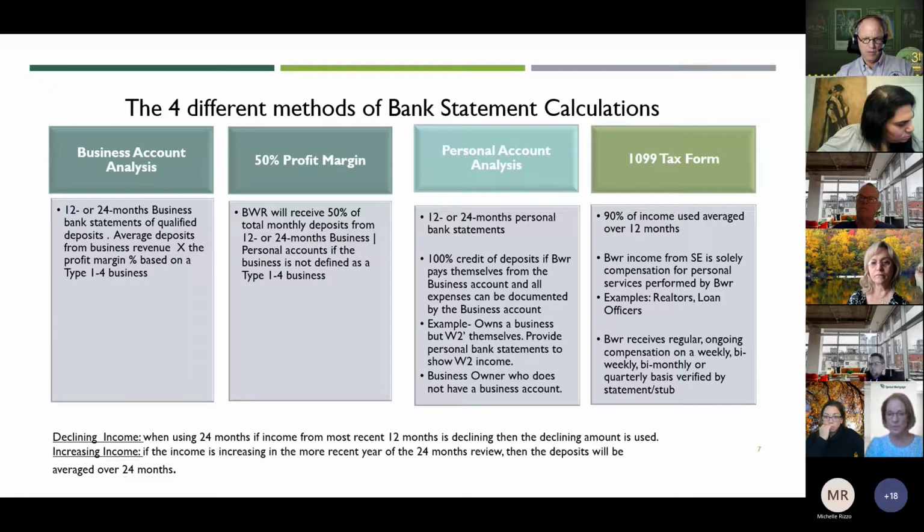Using last year's 1099 probably isn't as beneficial. Let's get 12 months, November to November, or let's say October to October. Go ahead, give them 90% of that income. Average it up, give them 90%.